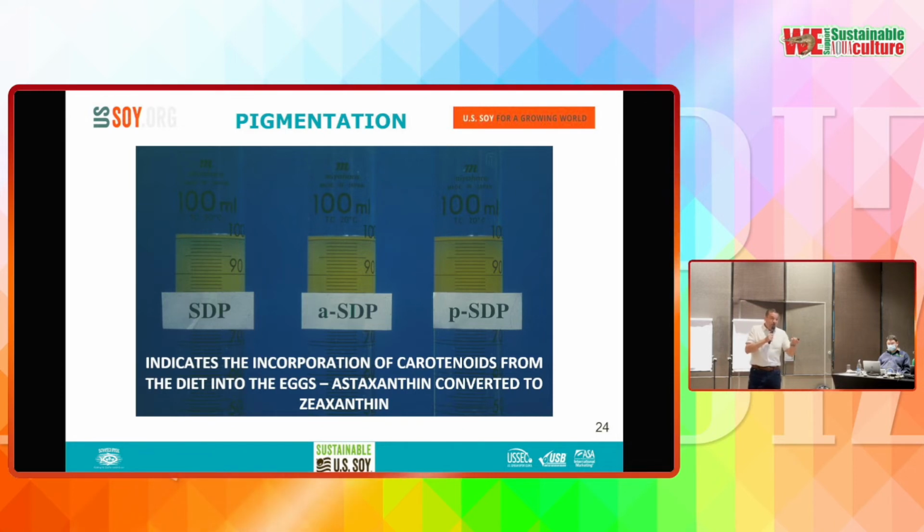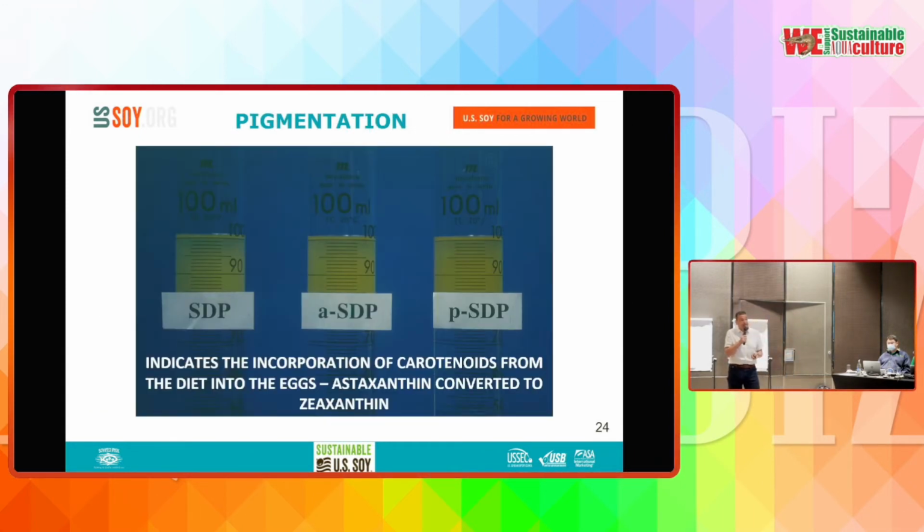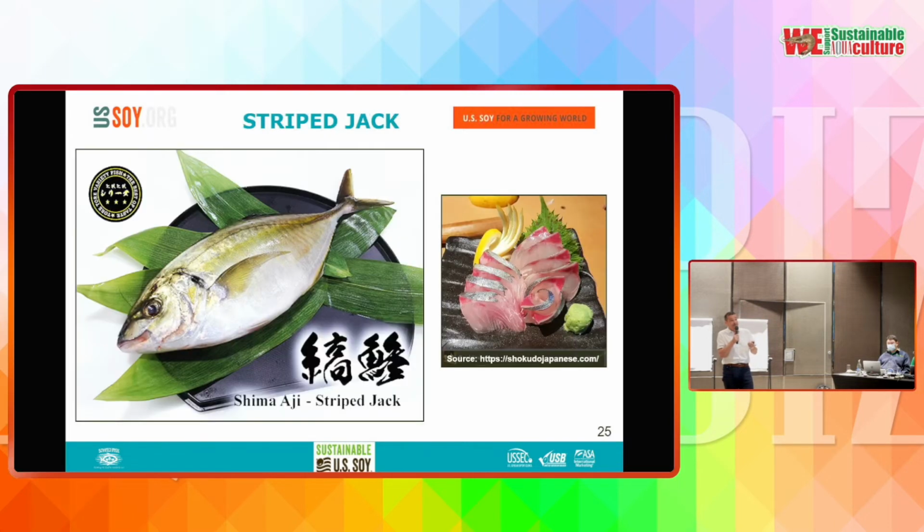If you allow me to go back to this slide, I want to say maybe also the lower result here could be that probably the source of paprika, although it indicates the same, may be too much paprika added here, okay, or too little. So this one needs tweaking as well. Okay, so maybe that is like the 30 and 40 ppm example we saw previously with yellowtail.